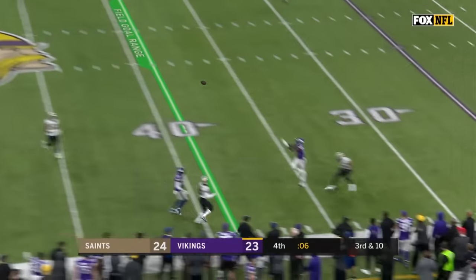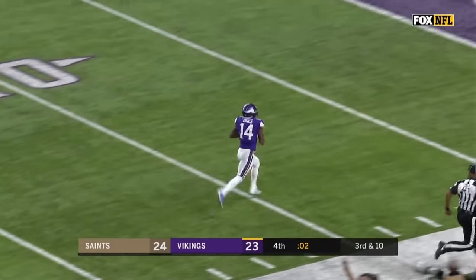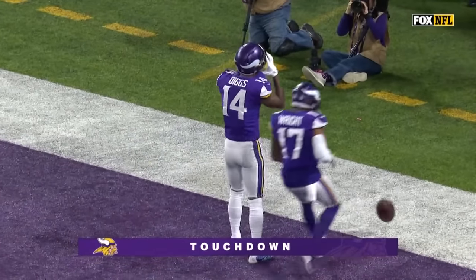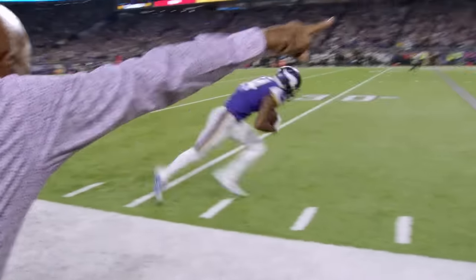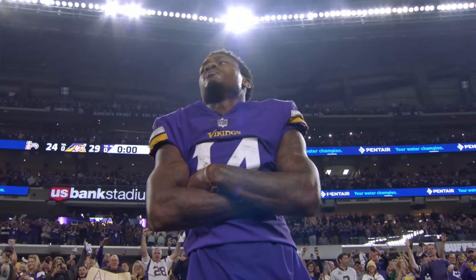Hannah steps into it, pass is caught. Diggs! Sideline! Touchdown! Unbelievable! Vikings win it! It's a Minneapolis miracle! Stefon Diggs has just taken the Minnesota Vikings to the NFC Championship game in a game none of us will soon forget.